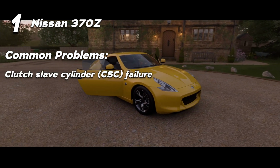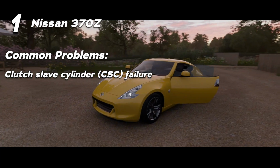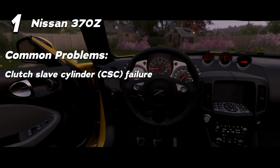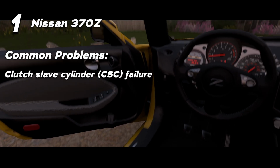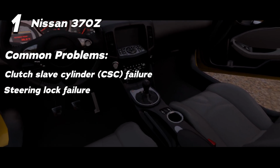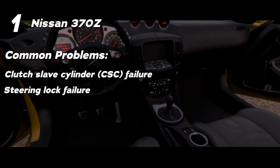The clutch slave cylinder, CSC for short, can fail, which causes symptoms such as being unable to change gears. This is in the manual version, of course. This is an inevitable issue, but can happen earlier if the car has been driven hard. The steering lock. This can fail when you no longer hear the buzzing of the steering lock, which can render the car unable to be started.